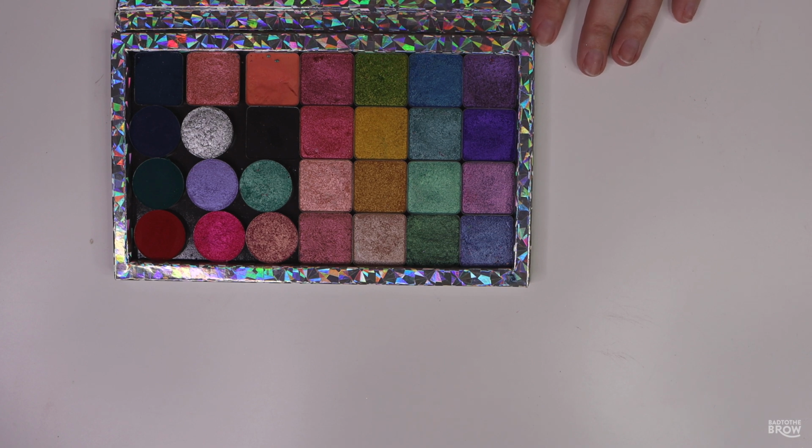I'm not sure if I should count them as singles because they do sell them as singles, but I bought them in a palette. So I'm not sure if I'm going to count them. But technically now I'm using them as single eyeshadow pans. So maybe I should. I think at the end I'll give a count without these and then with these.